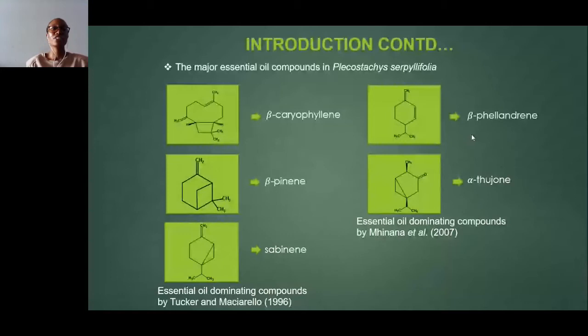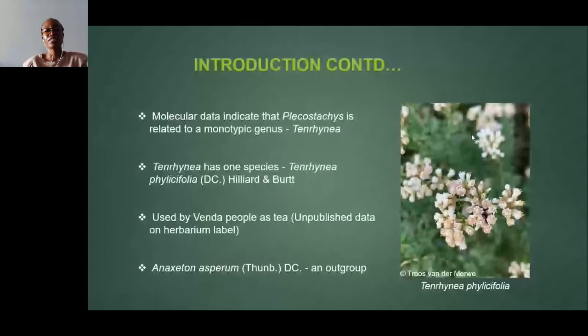Data indicate that it is related to a monotypic genus, Tenrinia. The genus has one species called Tenrinia filicifolia. According to unpublished data on a herbarium label, this species is used as tea. As mentioned above, Anaxeton was used as an outgroup, specifically the asperum species.